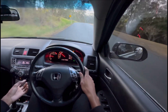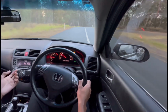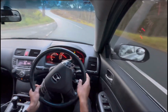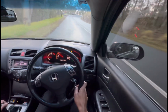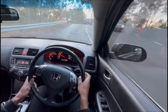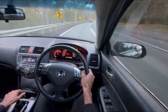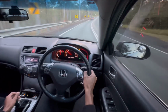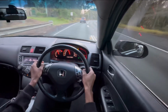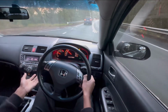This car's so much fun. I ring this thing out to almost 8,000 RPM, hit VTEC at about 5,000. You know what? Let me show you. Actually, I might not be able to. Let me show you what I mean, right? That's what I mean. It just picks up.